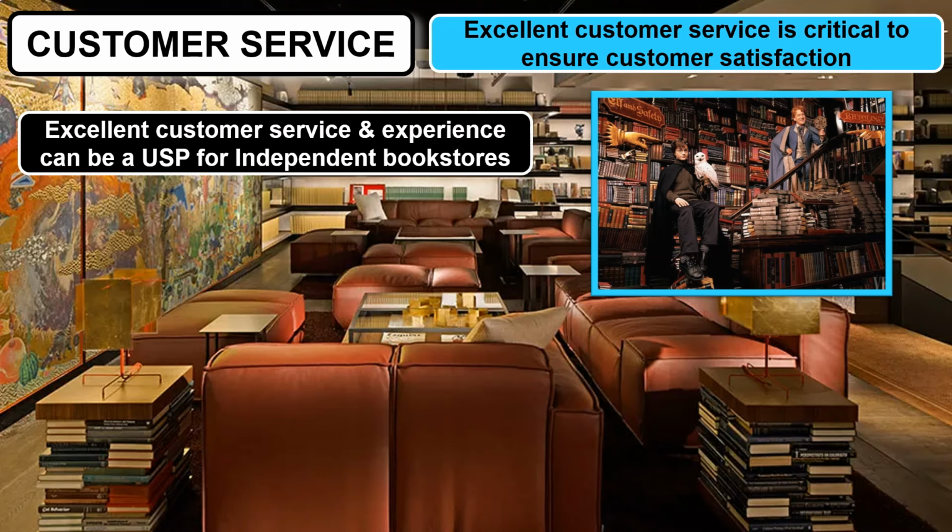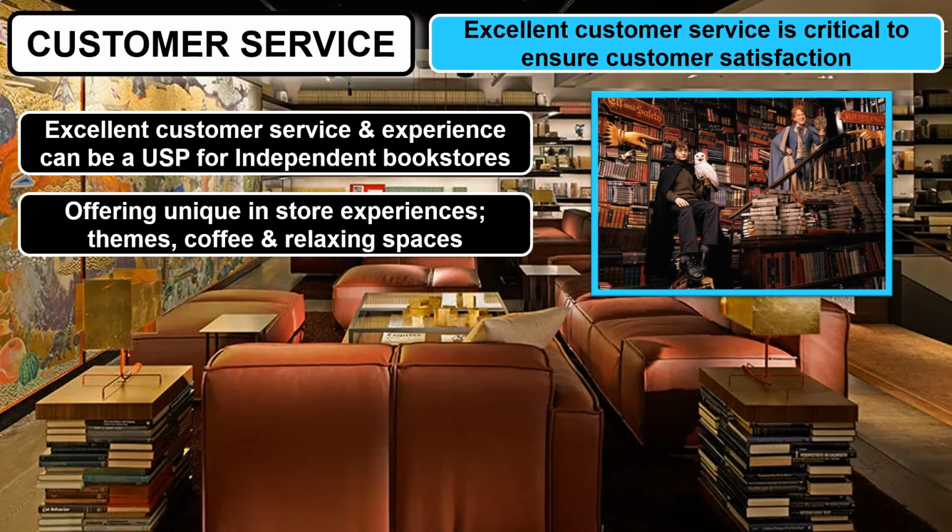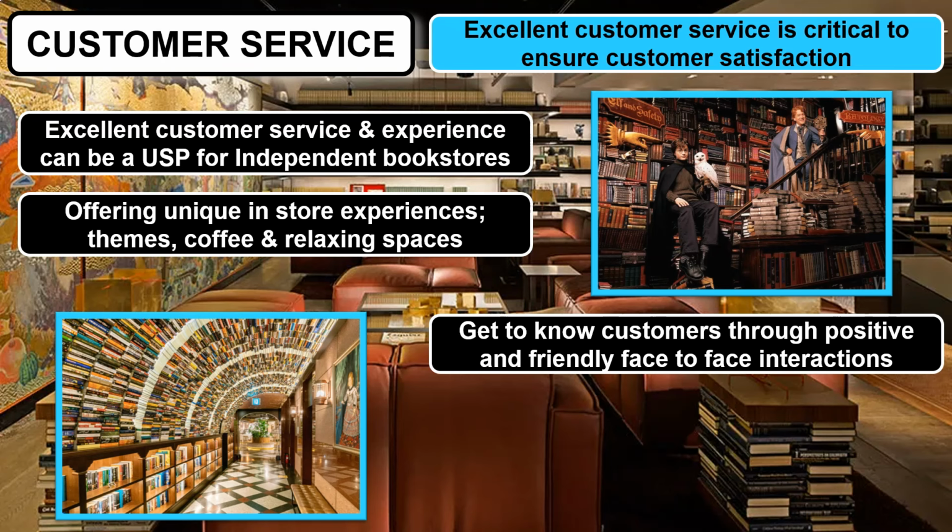Independent bookstores can do this by offering a unique experience in terms of having a theme to the store, adding extra services like a coffee shop, or having a quiet area to relax and read. But also, they can really get to know their customers and create a relationship via regular face-to-face customer interaction, which keeps them coming into store even if it means paying more for the books they purchase. This part of the competitive environment is where some businesses are thriving and is something Amazon simply cannot replicate, as they do not have physical stores in the UK. This is a strength of the independent bookstore in the market.